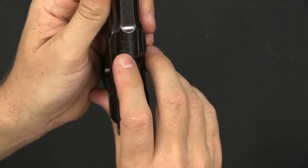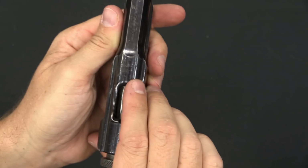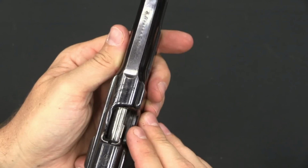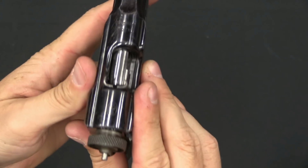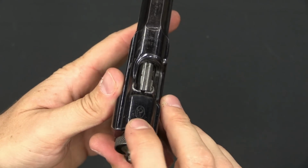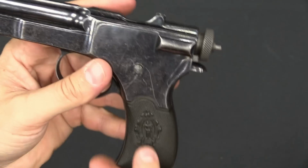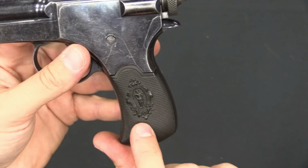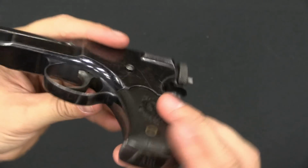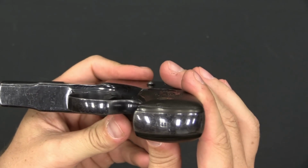You can also see, it's a little tricky to see, but we have a marking here that says Patent Roth. Roth, as the financial backer behind this pistol and several others, had the patents in his name. And then we have a Sauer & Sohn company logo back here, which is also repeated on the grips, a hunter, a Jaeger. There's our serial number again on the bottom, A115.